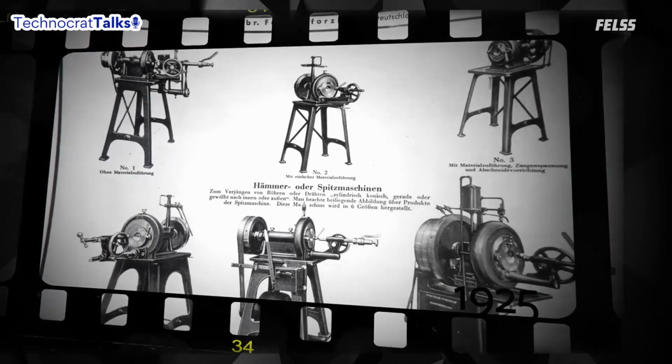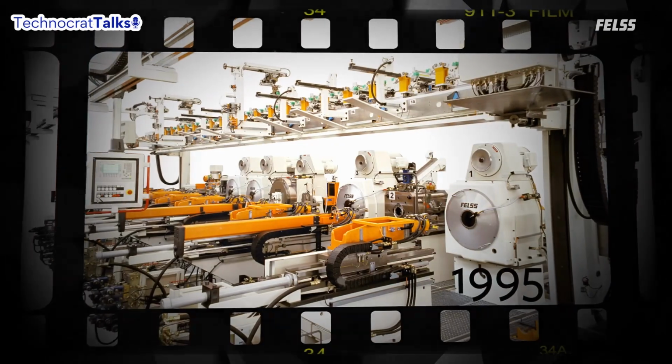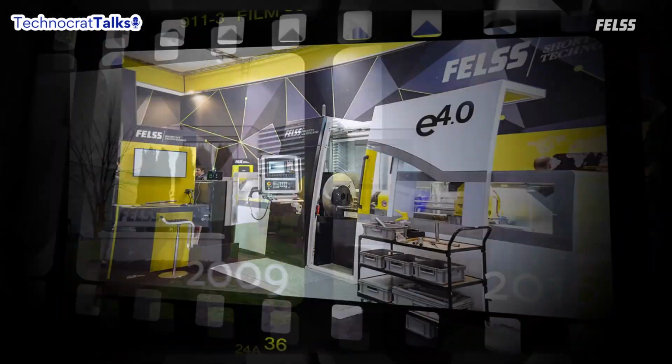FELSS is a pioneer in this technology. Mr. Peter, would you kindly talk a little bit about FELSS as a company, what they are doing? Yeah, you can say so. They are really pioneers. Actually, they started at the beginning of the last century, I think it was 1945, something like that. They started with a small manufacturing business, and then they went on and on.